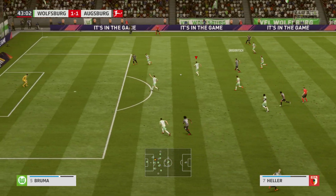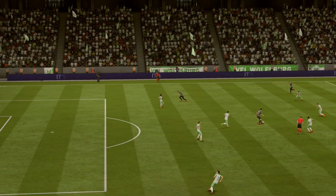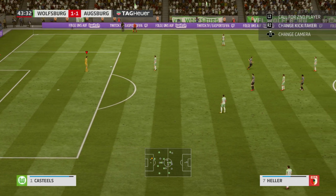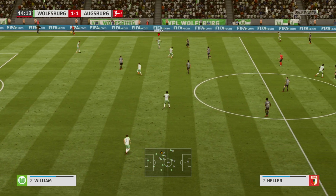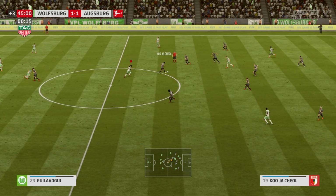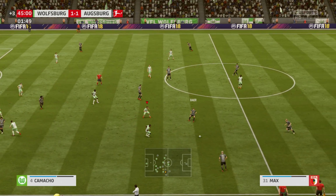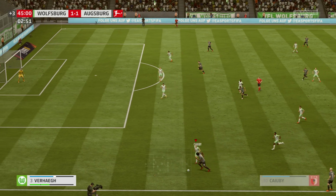There's a dangerous feel to this attack. It's looking good from their point of view. Must score! It's offside, and the referee's given it. Hearing there will be three added minutes here. Played forward, a bit of menace in this attack.